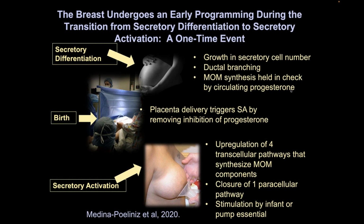Prolactin has a role, again, in preparing the breast to breastfeed, but it doesn't stimulate the synthesis of milk due to progesterone. At the time of birth, the placenta delivery triggers secretory activation because it removes this inhibition of progesterone. And that's when we see the beginning of secretory activation, which is also referred to as lactogenesis 2, or the milk coming in. There's an upregulation of pathways that synthesize milk components. There's a closure throughout the breast of one paracellular pathway that allows back and forth movement between the breast and the blood. And what's really critical here is that stimulation by the infant or the pump is essential for optimal secretory activation.